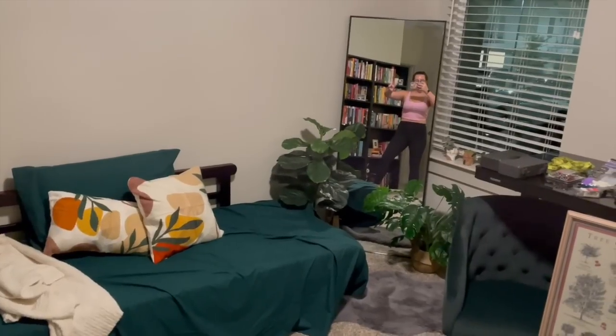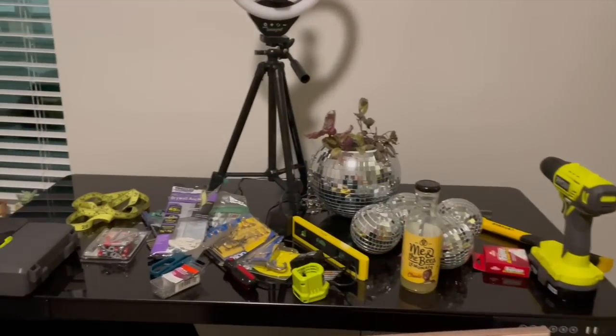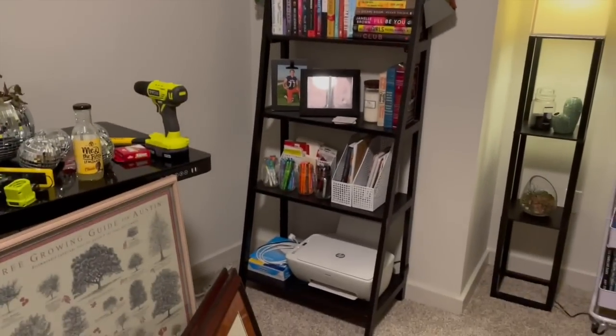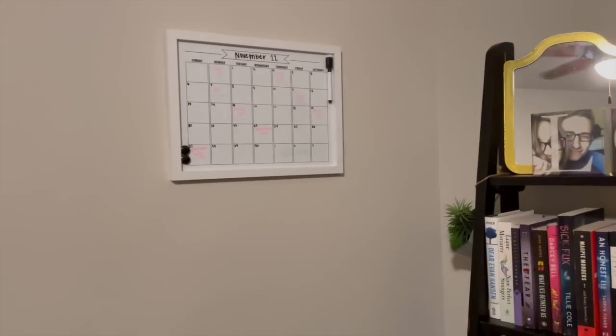Hello, what's up? We have this little area. That's the stuff we still have to hang. We also have to hang the disco balls. And then over here is like my little work area with all my work stuff. I honestly love how this turned out, and I'll do a full detailed tour, like I said, tomorrow.